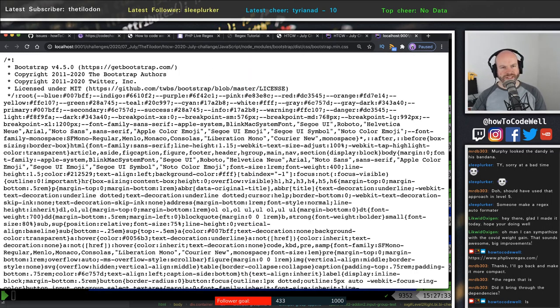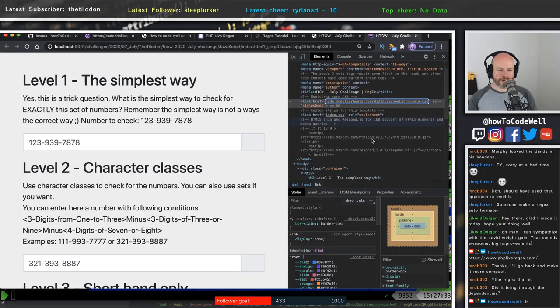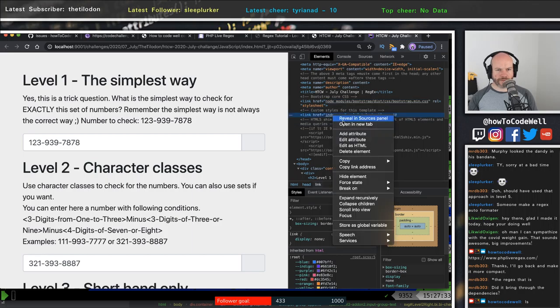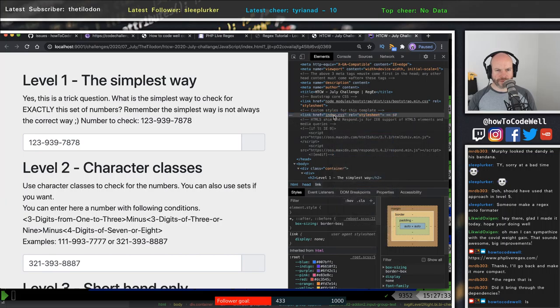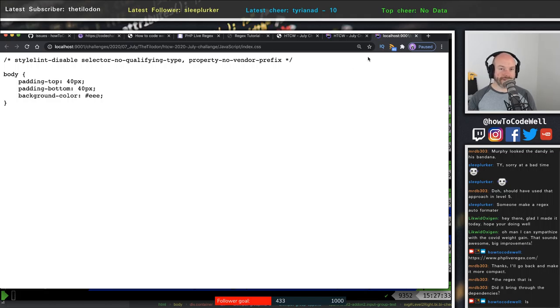No, it brings in the CSS, okay. But it's running from the node icons, right? I'm assuming this is a node icon or a bootstrap icon, sorry. So that would go in from here, right? So if I open this up, open a new tab. Okay, so that's fine.